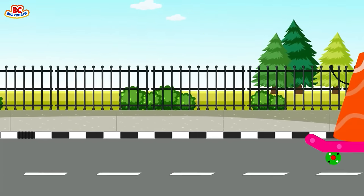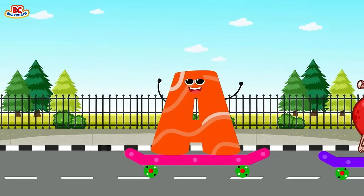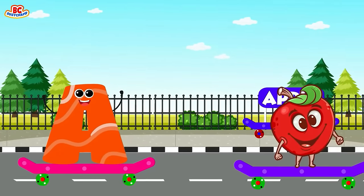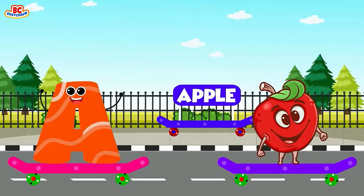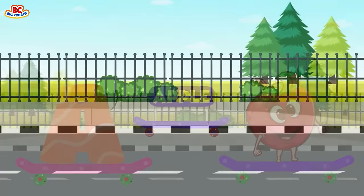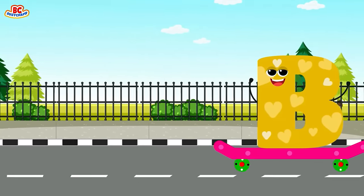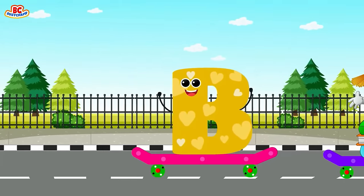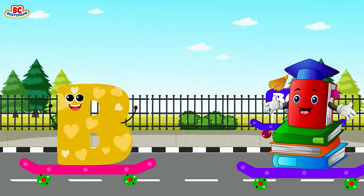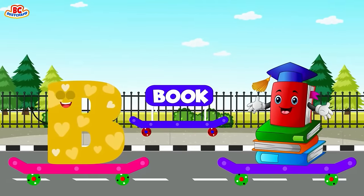Let's learn alphabet. A. A is followed by apple. Apple. A for apple. B. Book is choosing B. Book. B for book.